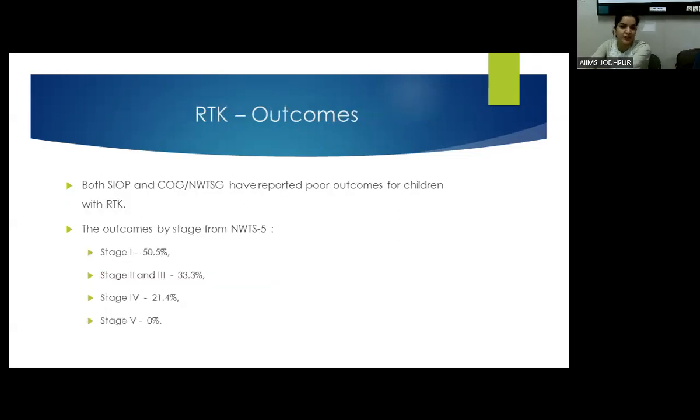The Children's Oncology Group and the SIOP group have reported poor outcomes for children with rhabdoid tumor of the kidney. The outcomes given in the National Wilms Tumor Study 5 include a 5-year survival for stage 1 tumors of 50%, with 0% survival for stage 5 disease.